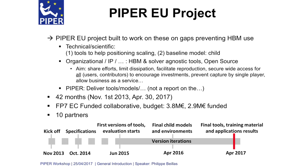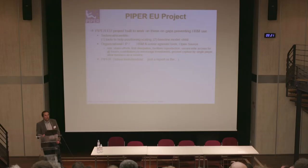For technical gaps, we chose to work on tools to help positioning and scaling. And for baseline models, we focused on the child model that is underrepresented. I'll come back on that later. Organizational gaps, we think that whatever we do should be human body model agnostic and also solver agnostic and open source. It's a choice. We will discuss it later today. It's our choice. We hope that you can share some of that.